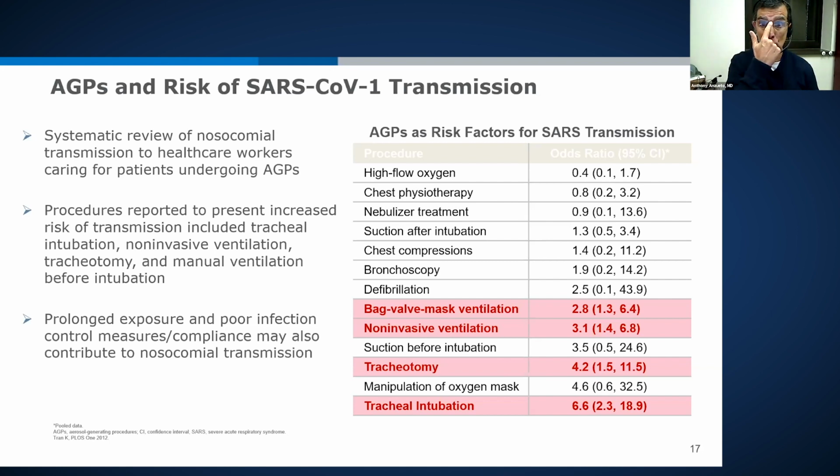Very surprising, with high flow oxygen the risk factor is very low, because the system is contained and it generates very few aerosols. It's much lower than in chest physiotherapy. You can see in this review that nebulized treatments are also very low, lower than suctioning. And now we're learning that a 3, 4, 5 liter nasal cannula generates more aerosolized particles than high flow oxygen or a nebulized treatment in our patient.